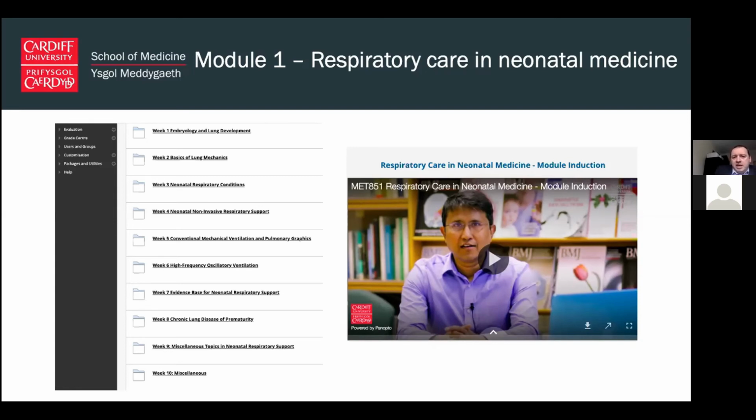And as you can see, we'll start by looking at things like lung development and lung physiology before coming on to common pathologies, non-invasive and invasive ventilation strategies, including all common modalities, including high frequency, before going on to look at long-term respiratory problems such as chronic lung disease.